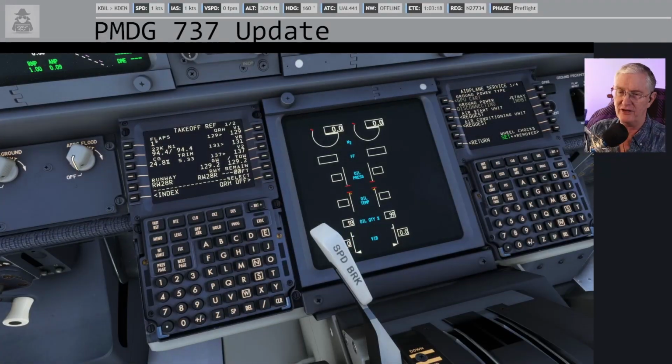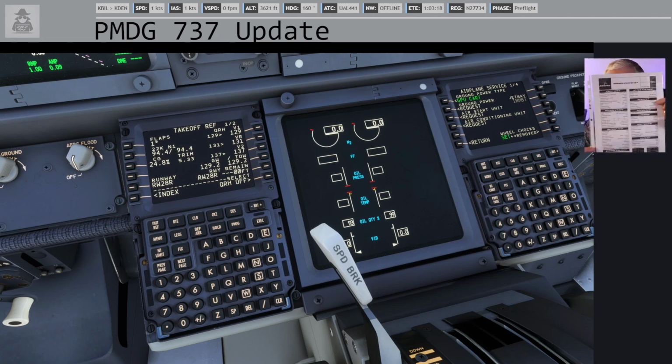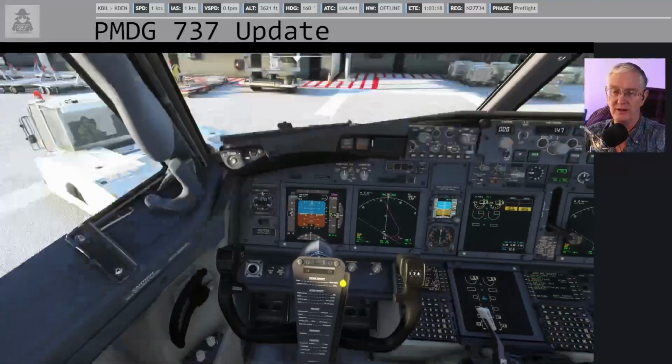Now then, these airplanes have gotten more and more complex. There are real-world checklists to get. If you want a real-world checklist for a Boeing 737, it's a Google search. Just do B737 checklist PDF. You'll get one. Let's go ahead and do pre-flight.